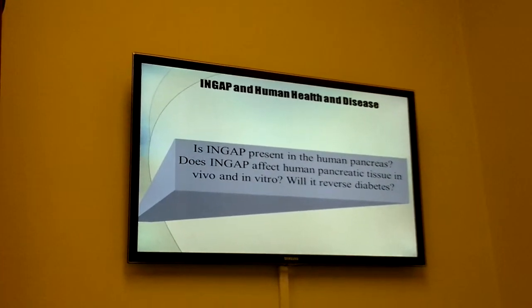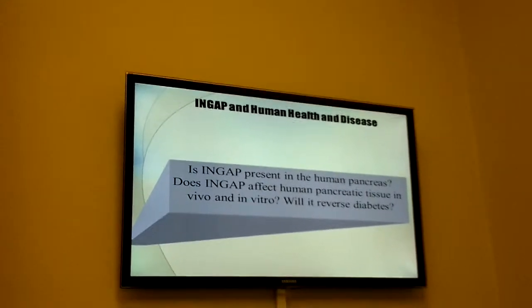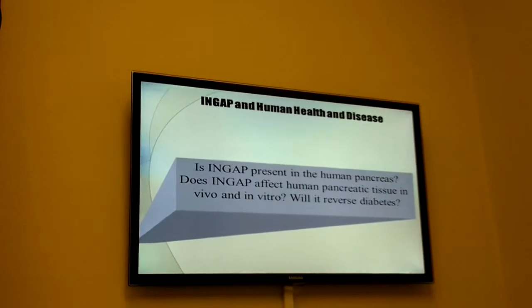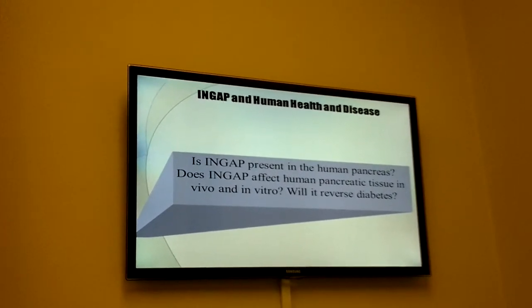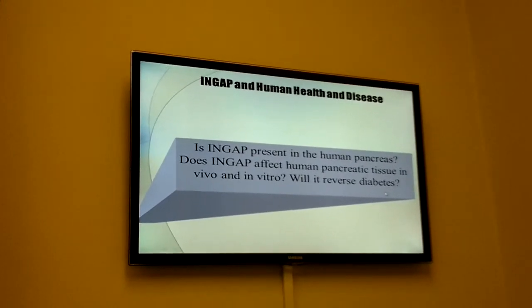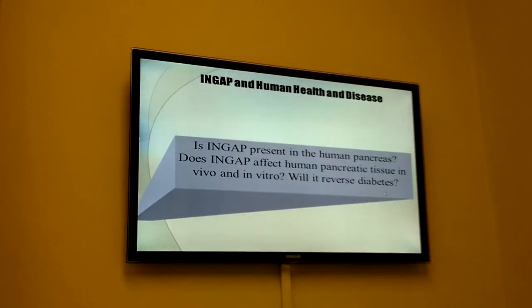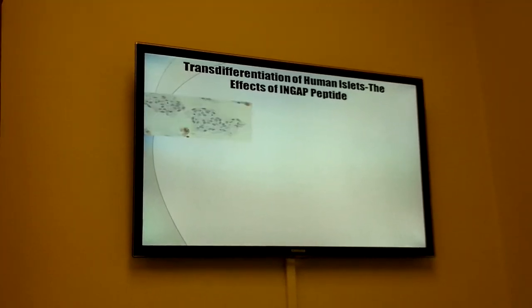Everybody said, of course, this was hamsters and it was into humans, so we now had to say, well, was this indeed present in humans? So is INGAP present in the human pancreas? Does INGAP affect human pancreatic tissues in vivo and in vitro? And will it reverse diabetes? Well, the questions now. And this is a most interesting example of what can happen.